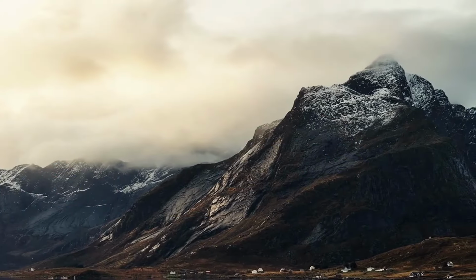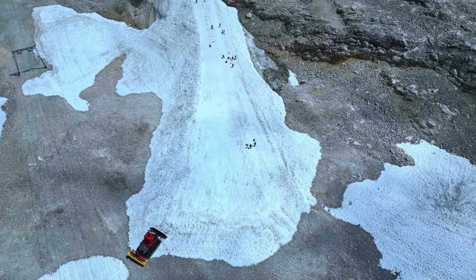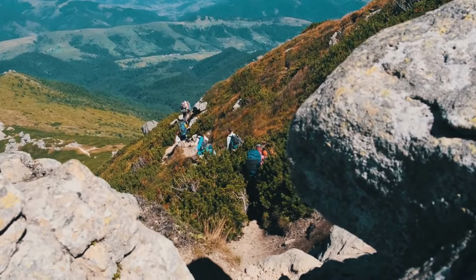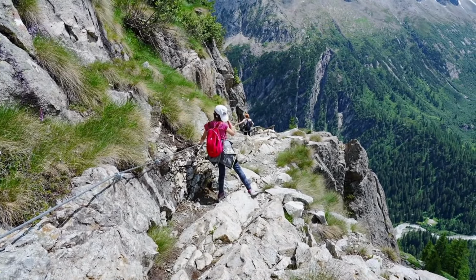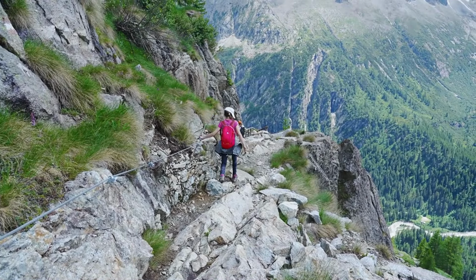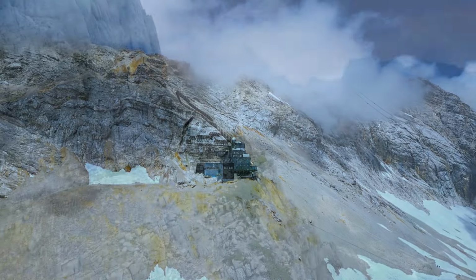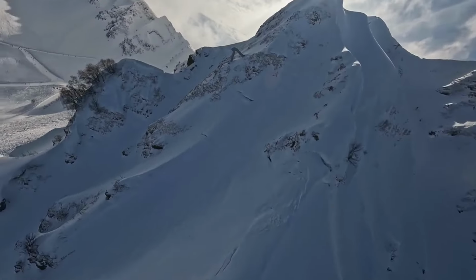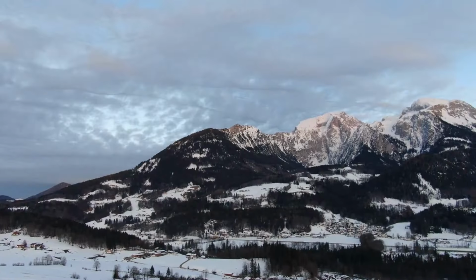But the allure of the Zugspitze goes beyond mere altitude. It serves as a gateway to a realm of adventure and exploration, where every twist and turn reveals a new facet of its breathtaking beauty. From the lush forests that cloak its lower slopes to the rugged terrain that challenges even the most seasoned climbers, the journey to the summit is a visual and sensory feast for the senses. As you traverse its winding trails and rocky paths, you'll encounter a tapestry of landscapes that unfold like chapters in a storybook, each one more enchanting than the last.